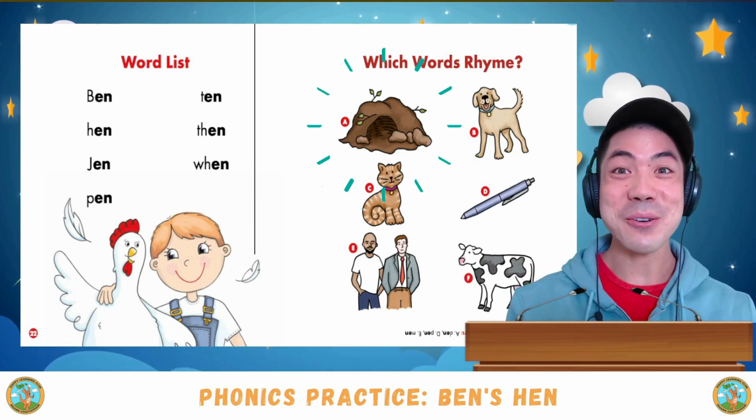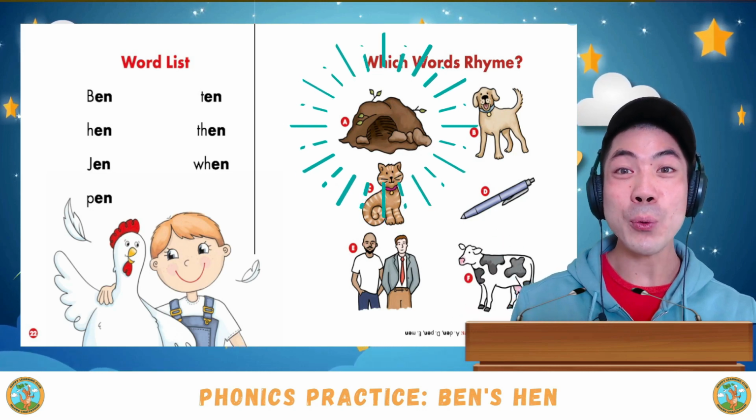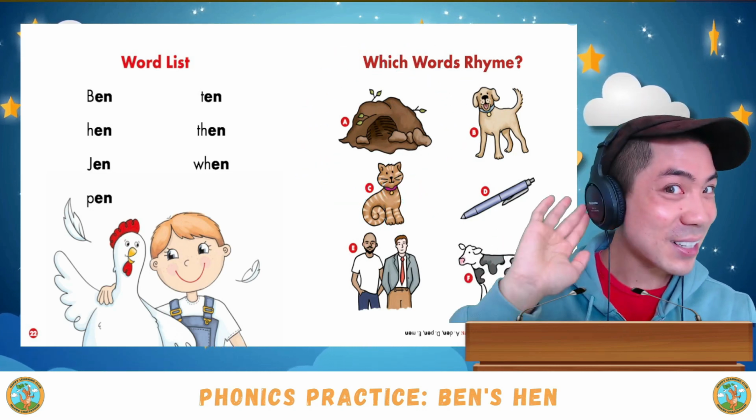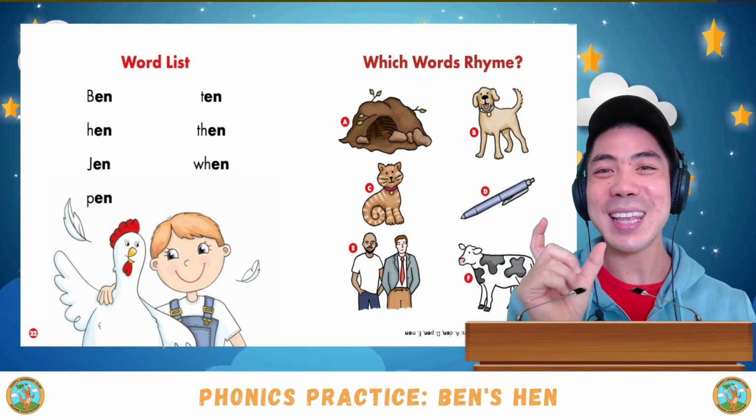Are you ready? The first word is den. Does den rhyme with Ben? What do you think? Good. It does rhyme. They both end with N.